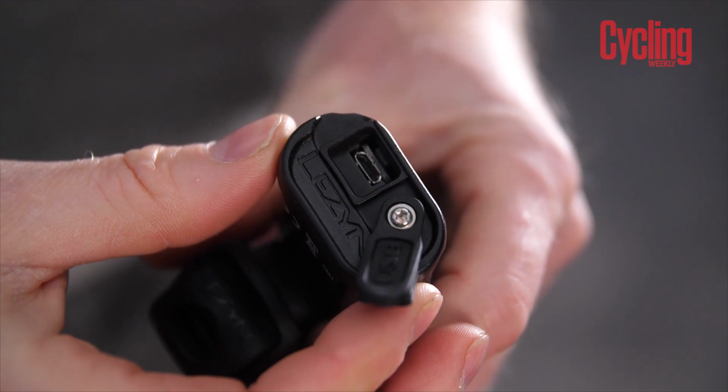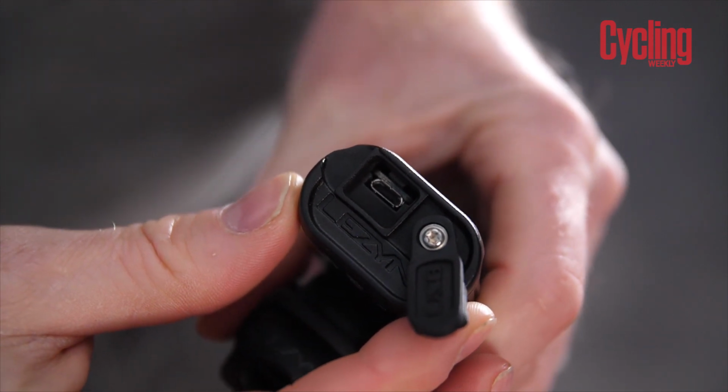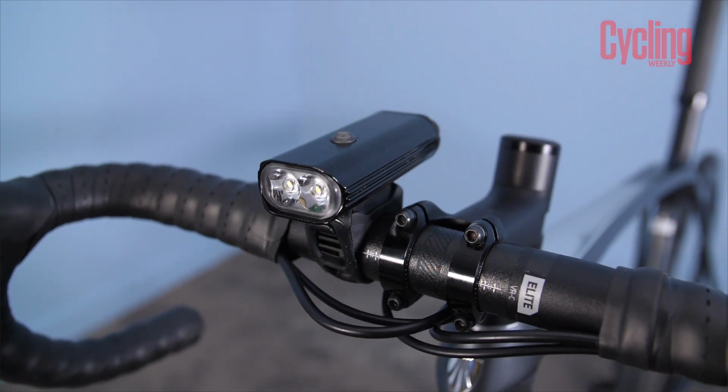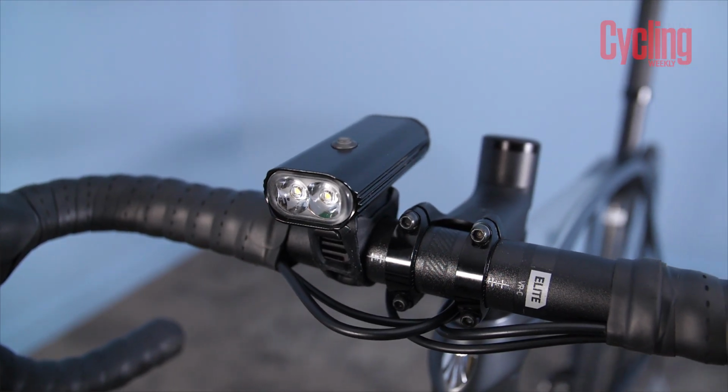And charging wise, it's got a standard USB-B charging. So it charges in about 4 hours or so, which is nice. And because it's a standard cable, we've got them, everyone's got them. So that's really neat. And the weatherproofing is brilliant. So I used another Lezyne light when I did Land's End to John O'Groats last year.